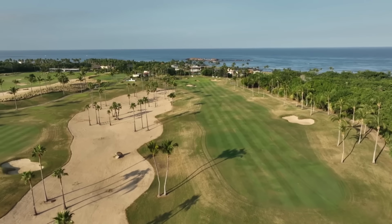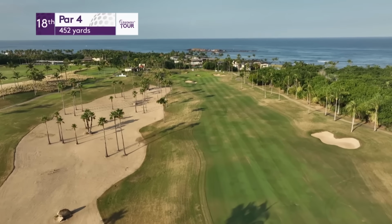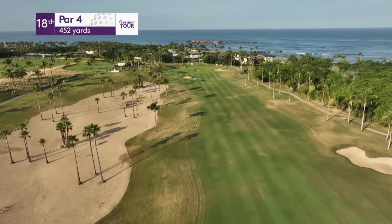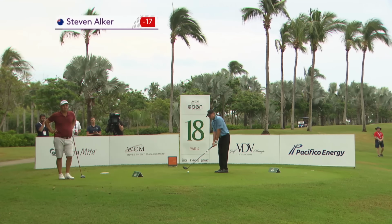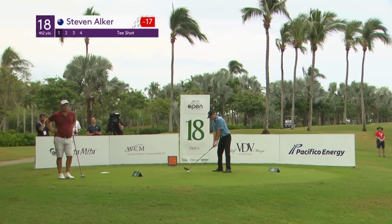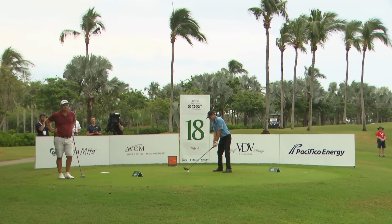This 18th hole, any real danger for Alker? Yes, there is. If he pulls it a little bit left, it's a tight drive down the left-hand side. The further left you go, the shorter you make your approach shot. But where the pin's cut at the back, you have to finish right of the flag. First of all, get the tee shot on the fairway. Bunker down the right isn't really the line. You're going to keep it left of that.